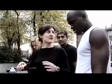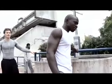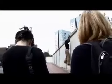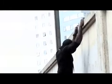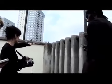You can pick up all the marks that you leave on all of the surfaces. But when you're traversing along there, it's picking up the handprints and glowing.